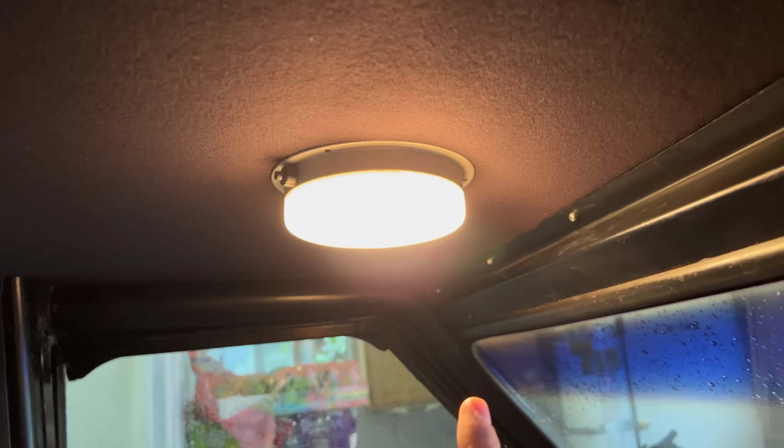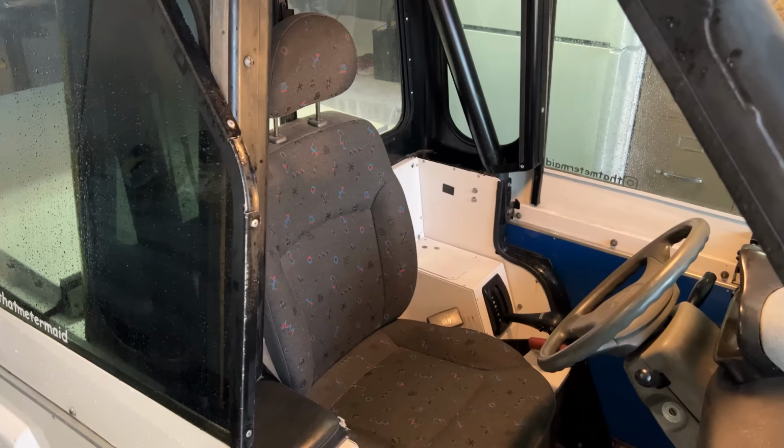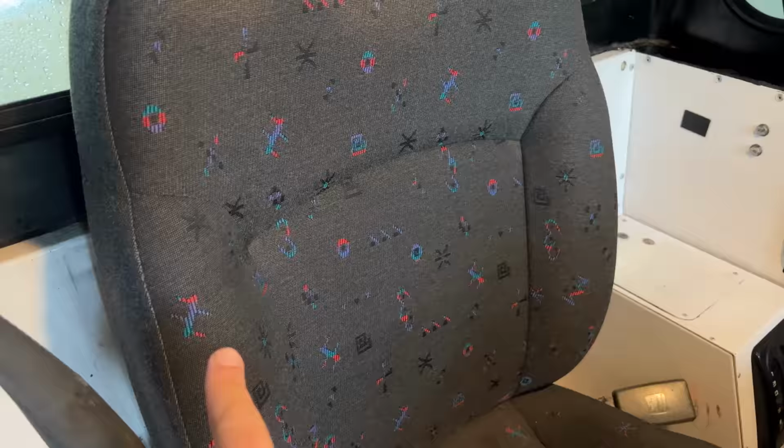But then we must discuss the seat. There is only one seat, and it is center mounted, just like the McLaren F1, a center seat driving experience. The most interesting part of this seat, though, is the fabric that is on it. The owner of this vehicle thinks that it's the same fabric that was used in various city bus interiors throughout the 90s and early 2000s, and it really is hilarious.